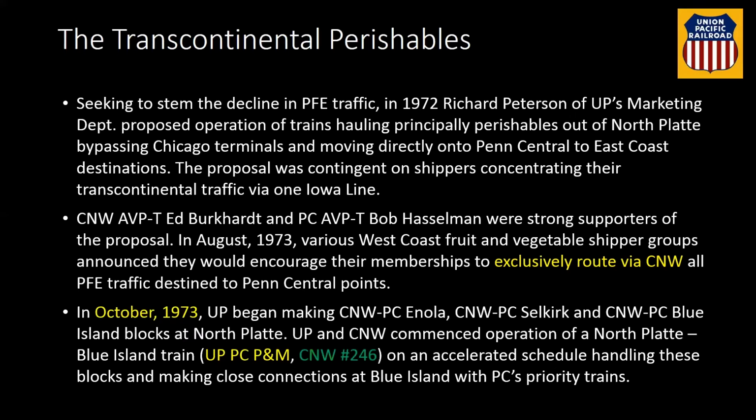So in October 73, UP began making Enola, Selkirk, and Blue Island blocks at North Platte. I spent a lot of time out at North Platte making sure the cars were blocked correctly, and it was pretty tough.